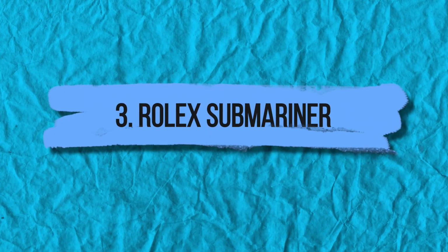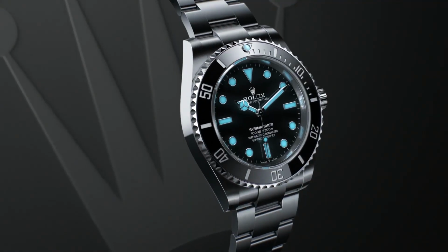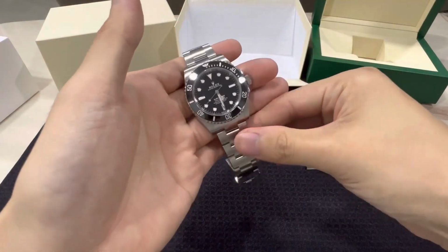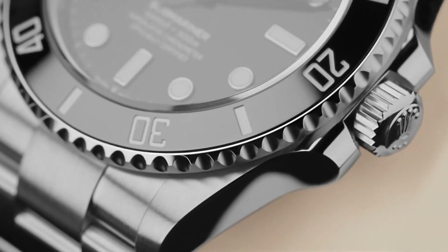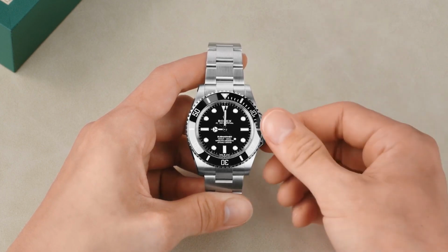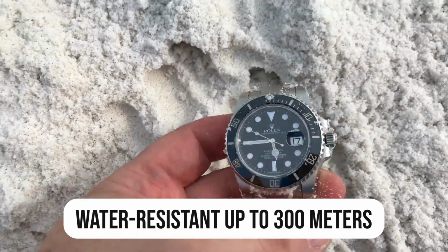Number 3. Rolex Submariner. The Rolex Submariner is perhaps the most iconic dive watch of all time. It has a 40mm case and a number of dial and bezel options, including a classic black dial with a black ceramic bezel. It's powered by the 3135 self-winding movement and is water-resistant up to 300 meters.